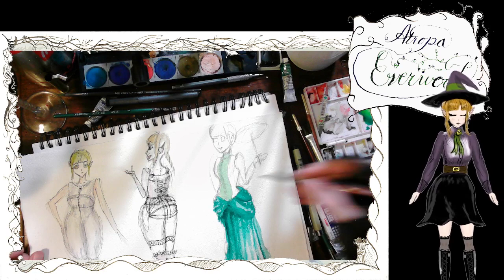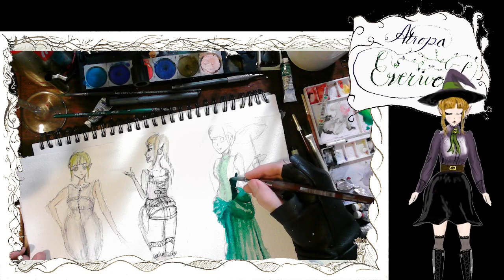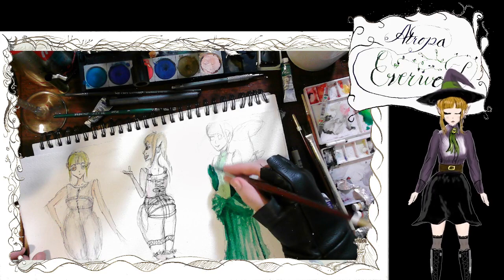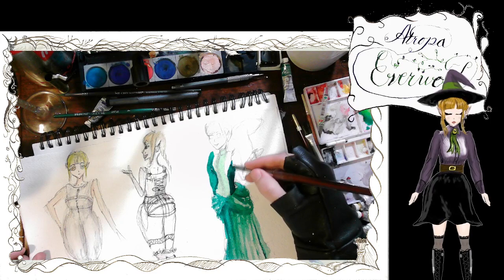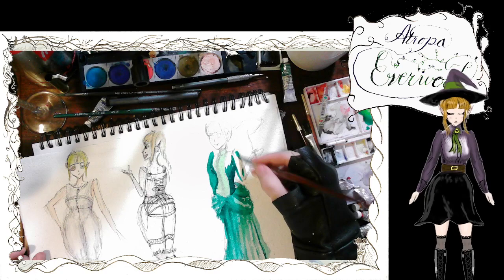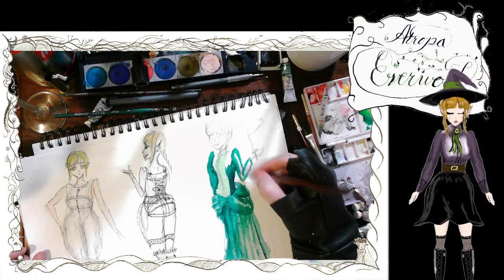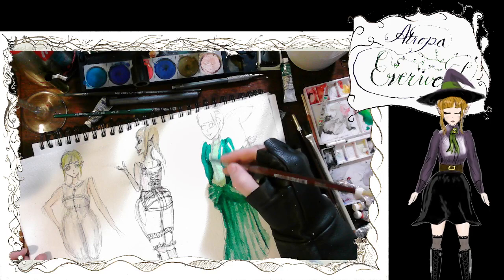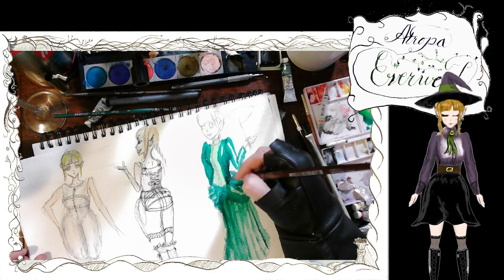Let's go with this dark, dark green right here. Like this. And of course, we can still get a bit of dark for the sleeves, and underneath the arm. But we also want to emphasize that this is a silk, so we want to have those light patches too. Oh crap, that was a mistake. Oh well, we'll just take it in a bit. Like this.